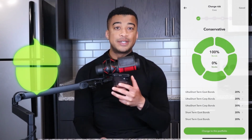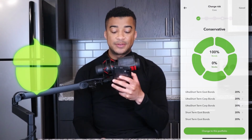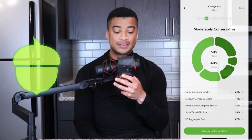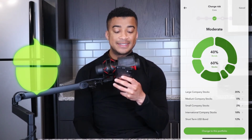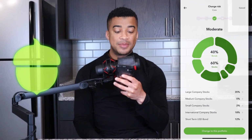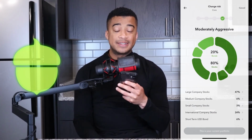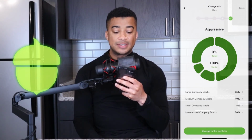I'll also briefly go over the rest of the portfolios. So the conservative portfolio is 100% bonds. The moderately conservative portfolio is 60% bonds, 40% stocks. The moderate portfolio is 40% bonds, 60% stocks. The moderately aggressive portfolio is the one that I already went over, and it's 20% bonds and 80% stocks. And the aggressive portfolio is 100% stocks.